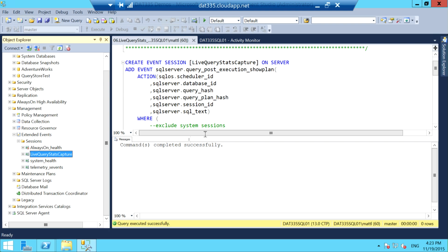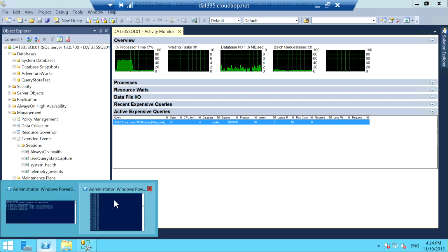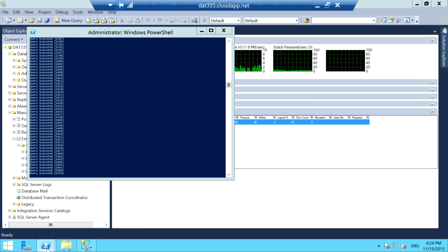Now, if I start that session, I'm going to let that run. At that point, I've set the session to start being captured across the board. And remember, I haven't put an execution total time filter on this. It's just going to give me everything. So what I'll do is I'll leave that workload running.